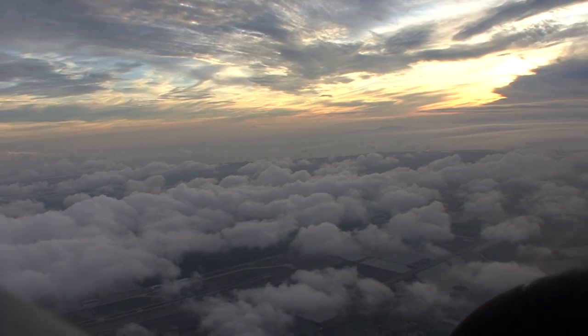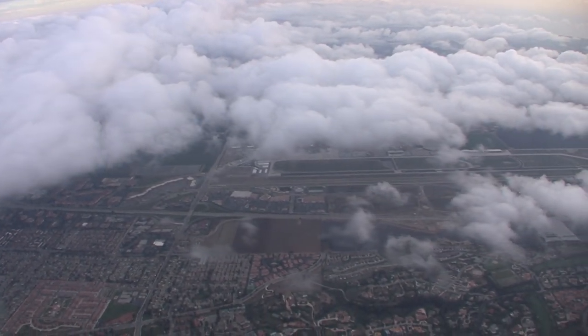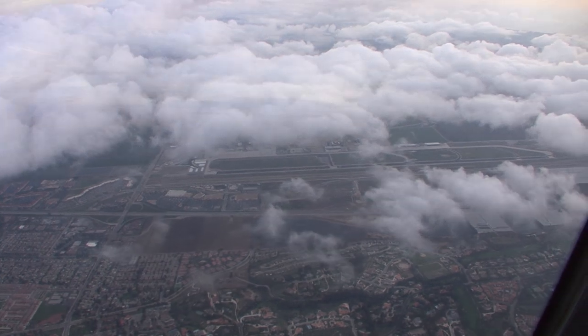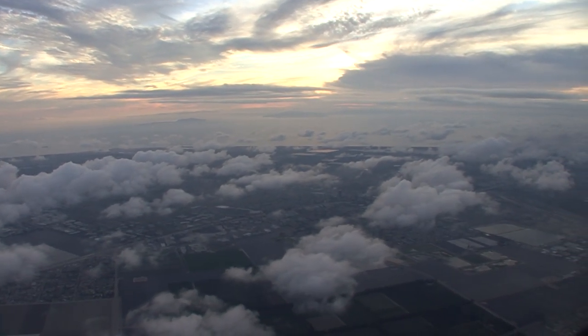The clouds have broken and Camarillo Airport comes into view. Flying above the cloud layer has kept me higher than usual, so I'll drop down into the clearer skies near the coast to its altitude before heading back to the landing pattern.